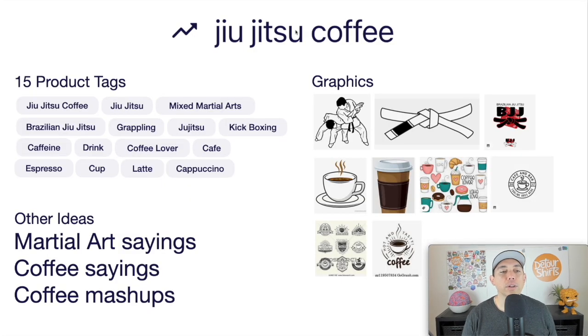Here's the idea board that I made for you. Here's the product tags. I used some tags with Jiu-Jitsu as well as coffee, so think of those kinds of things. And once you have this design, you can do some other martial arts sayings, maybe some other coffee sayings or other coffee mashups, maybe karate and coffee or baseball and coffee or whatever it is, right? So you can do other things like that.